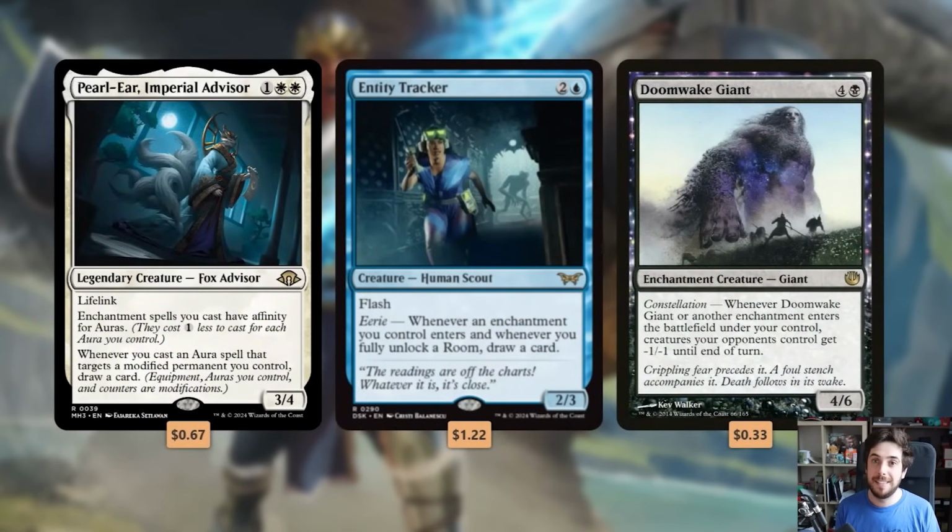And also this is an Enchantress deck. This is an Aura deck. So we have a lot of support cards available to us and they're very, very powerful. Pearl Ear makes a lot of our auras and enchantments in general cost way, way less. It's a huge mana discount. Entity Tracker draws us cards whenever we're playing our auras, and it even counts the aura tokens being generated by Arna because it's not a cast trigger. It's an enter the battlefield trigger.